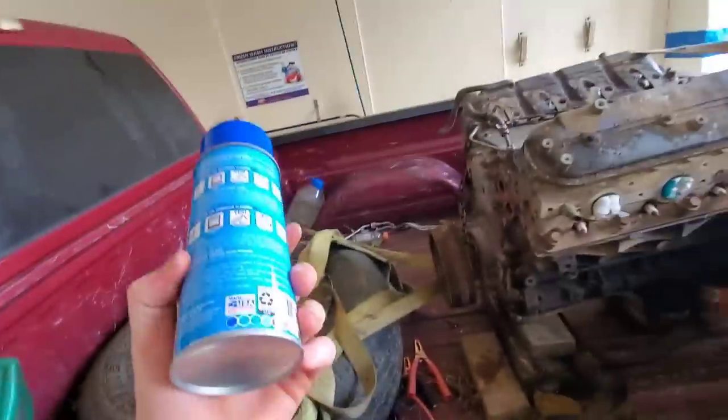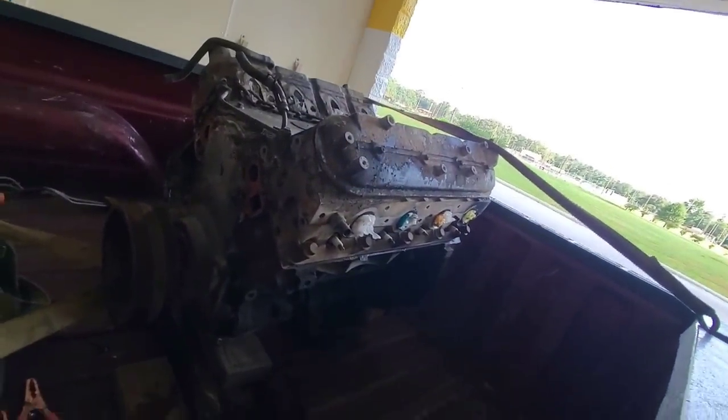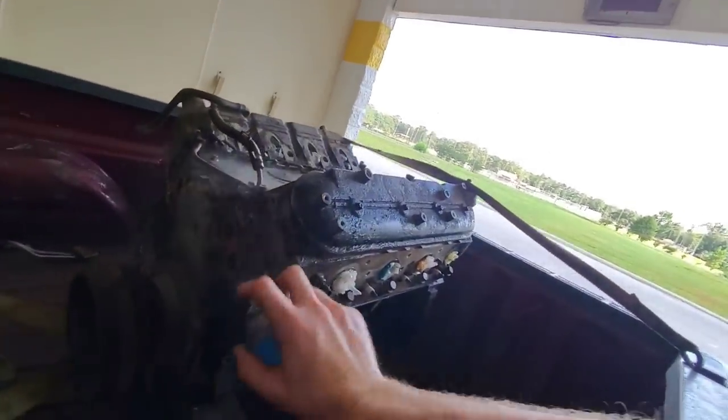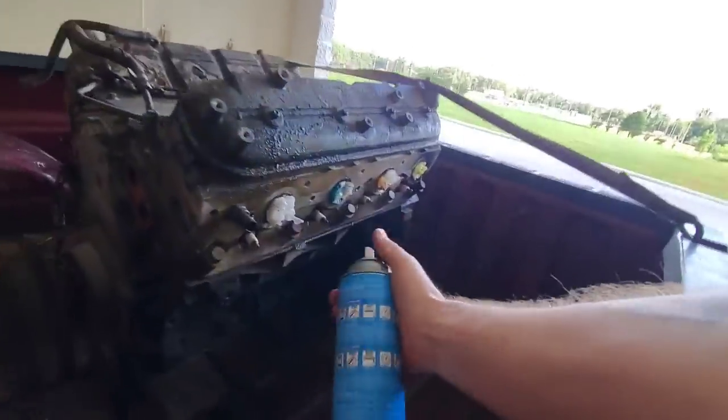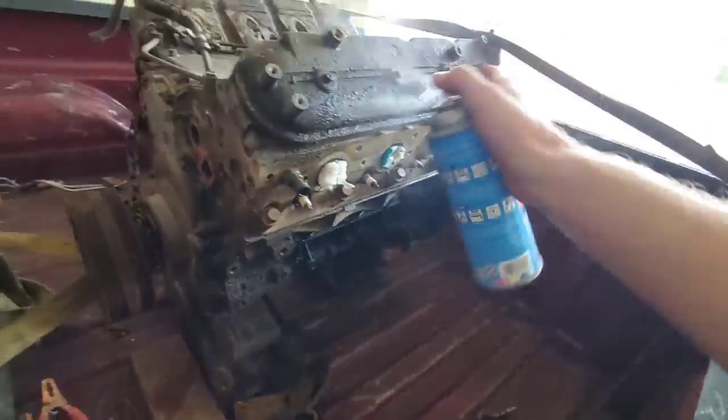Got my little buddy, went to Walmart and grabbed stuff. Got some more oven cleaner. Spray her down again real quick with this, and then we're gonna get her sprayed off as good as we can. I figured anything's better than nothing, as dirty as this damn thing is. Got her cleaned up, and I'll show y'all what it looks like when we get to the house.